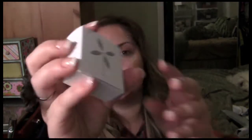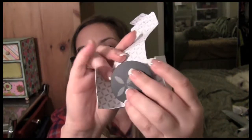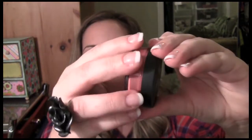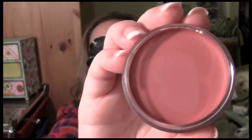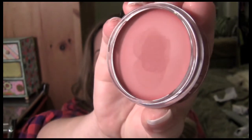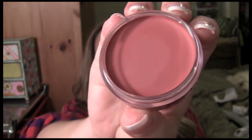It says paraben free, blends easily, matte finish, and the shade is Snapdragon. And it comes in a package like this. You open it, and the package kind of just falls apart so you can recycle it. So here's the shade. It's more of a rose toned.